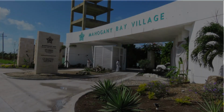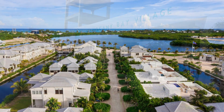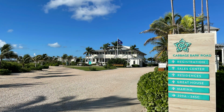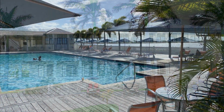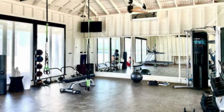Now let's talk about the resort itself. As I mentioned, the hotel is a Curio Collection by Hilton, and the overall feel is like something you might find in the Carolinas. Think Southern plantation style, but also a bit beachy. The resort is centered around what they call the Great House. This is where you'll check in and have breakfast, etc. The pool and gym are here, and right nearby is all the activity stuff, which we'll cover a bit later.